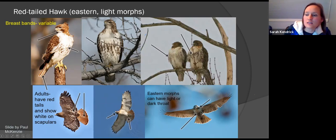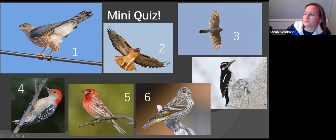And then this is a slide by Paul McKenzie that he put together just to show a lot of this variation. So these are Eastern birds and light morphs, and there's a dark morph as well of this bird. We don't have to go through all these, but just some pictures of the wide variation. Look at all these different belly bands. Look how some are thick, some are real thick spots. Some are lighter, you can hardly see them. Some have that really distinctive tail. So I just think it's helpful sometimes to show the variation.